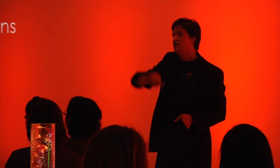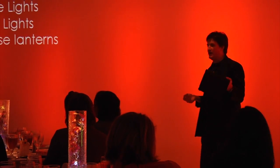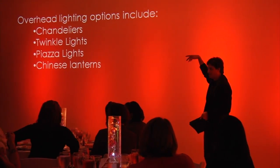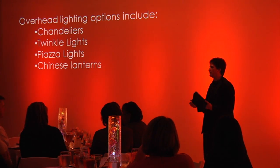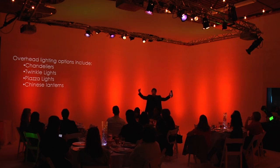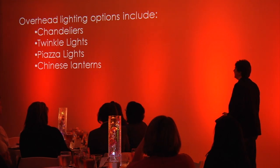Of course, Chinese lanterns, everyone knows what they are. They're paper lanterns strung between. They're a little risky. They can tend to come across as the wedding planner's party store stuff. You don't want your decor to look like it came from the party store. So if you're talking about Chinese lanterns and stuff like that, try to kick it up. Do something really big or something real high-end or custom looking so that you don't run into that problem.